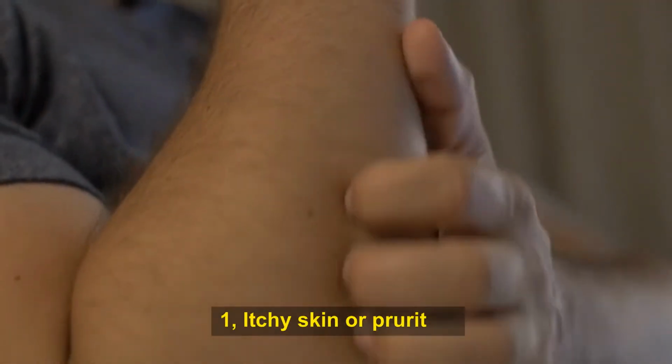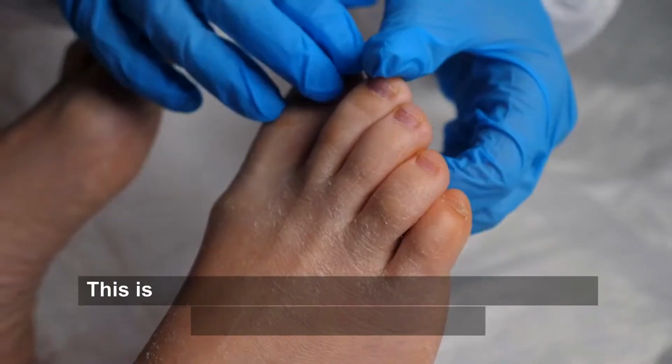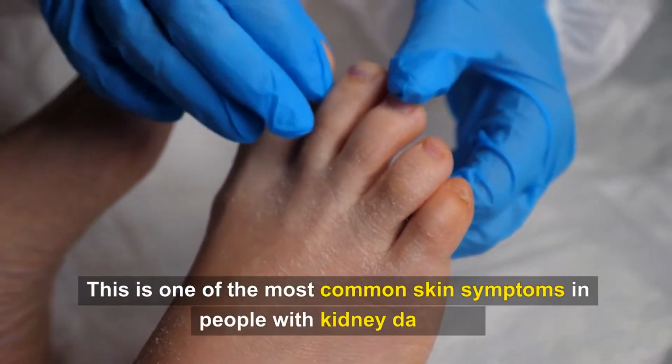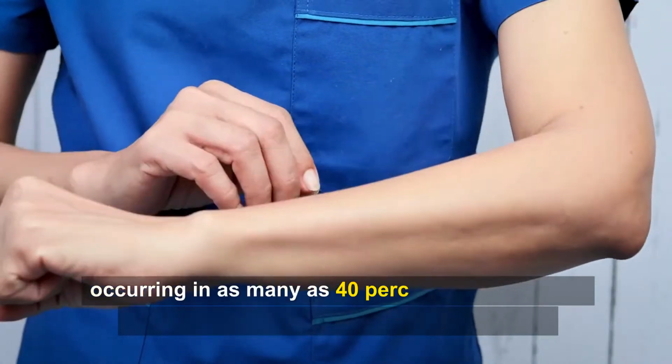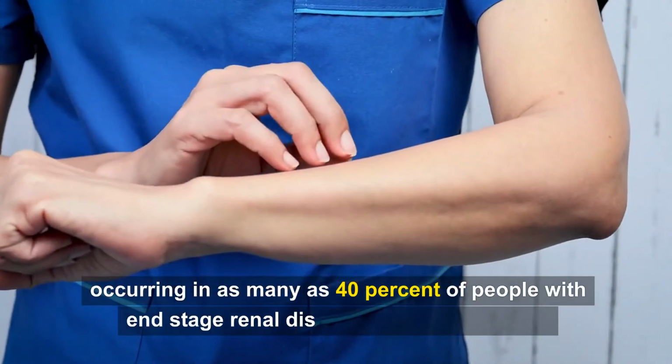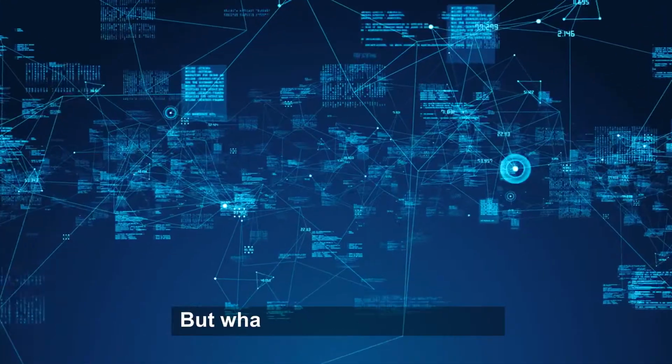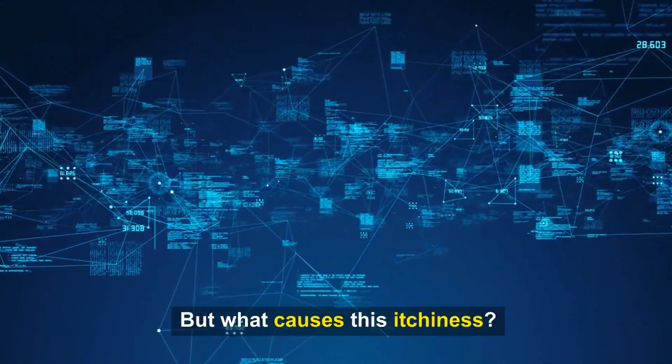1. Itchy skin or pruritus. This is one of the most common skin symptoms in people with kidney damage, occurring in as many as 40% of people with end-stage renal disease, or ESRD for short. But what causes this itchiness?